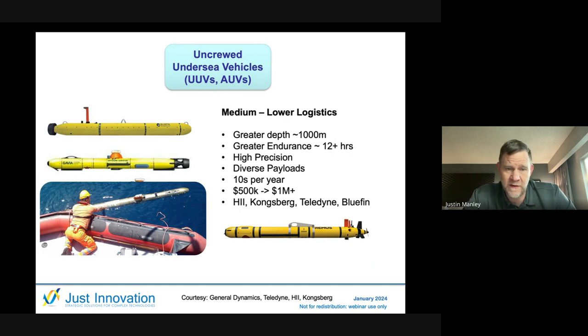Some of them, like the Teledyne vehicle, are modular, so you can break them apart into pieces, put them in cases, and in some cases, people take them on airlines as checked luggage, though the lithium batteries do present a challenge. So here we're typically getting to depths of 1,000 meters. Endurances get to more like 12 hours or longer, and that starts to matter because you can get more work done. You're probably still using some kind of vessel to host these, and so a longer runtime gives you more productivity versus your price of vessels.